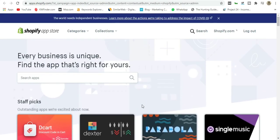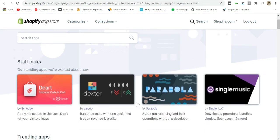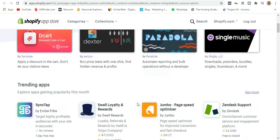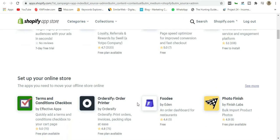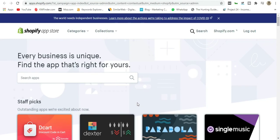But don't go too crazy with the apps. It will make your site a bit slower, or it can actually break your website. So just add the necessary ones, or the ones that will add features. Don't add all kinds of crazy stuff to your site. But you're more than welcome to run through these. There are literally thousands and thousands of apps, both premium and free.